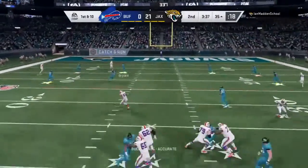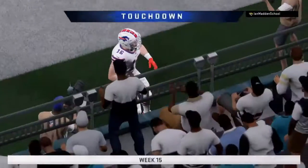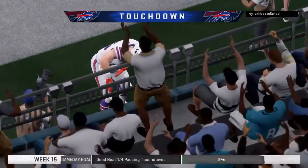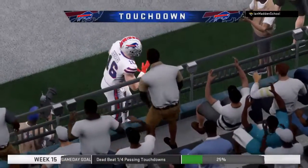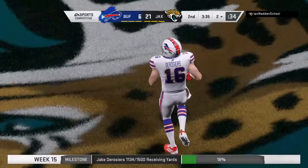Operating from the gun. Lynn is going to fire one deep, middle of the field. And that is caught. Touchdown, Buffalo. As his guys are in for 6. As they are now on the board here in the first half.